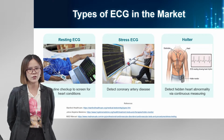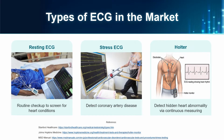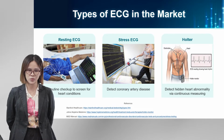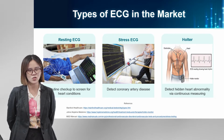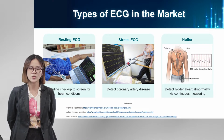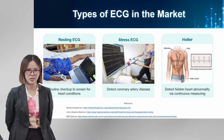If you still feel uncomfortable but the resting ECG shows normal, there is another type of ECG, the Holter, which is the ECG to record heart activities continuously to detect hidden heart abnormality. Among these ECGs, Brightman is making resting ECG, which also accounts for the biggest market share of ECG markets.